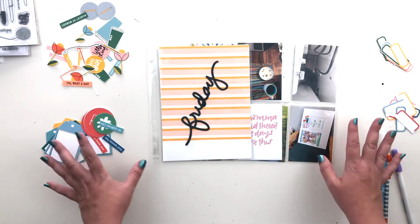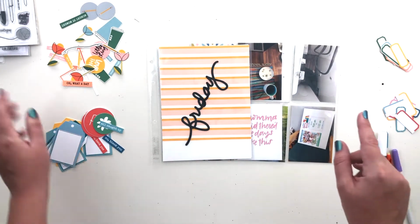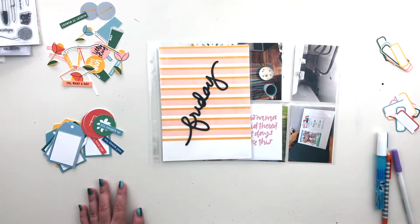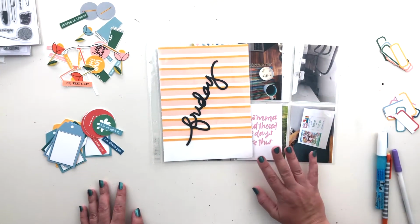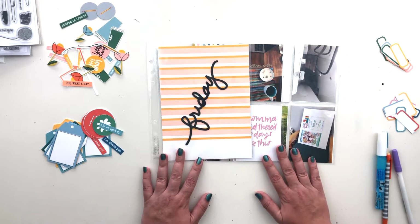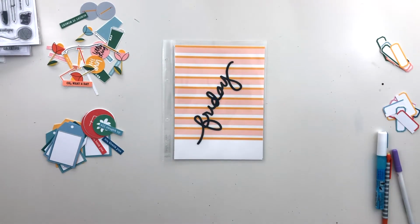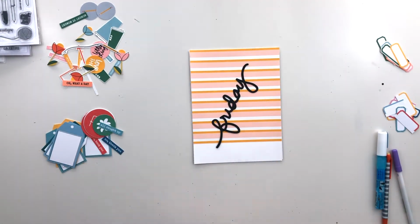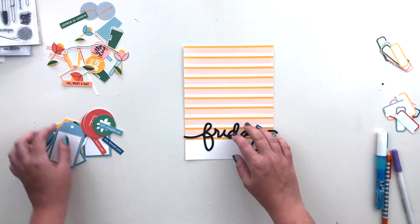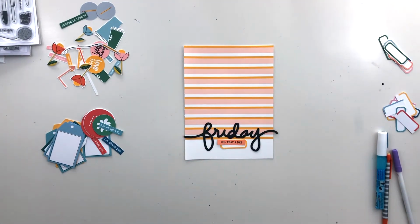I have embellishments from the 2 most recent kits. Those are Big and Small and Clear and Cloudy. That's where all these come from, but I do have the embellishments from the other kits at hand as well in case I need them. So fast forward, let's get started. As I said before, I'm going to do my best to let you know where all of these supplies come from as I work through each of these pages, but if I miss something and you're curious about it, just let me know in the comments and I'll be sure to get back to you.